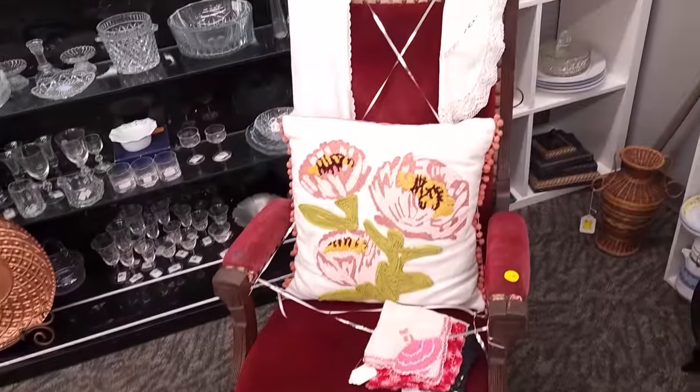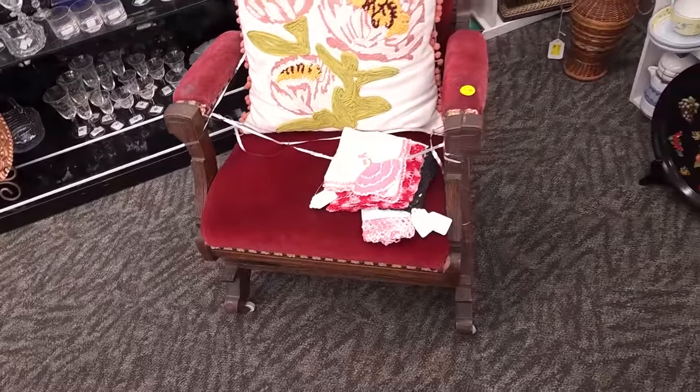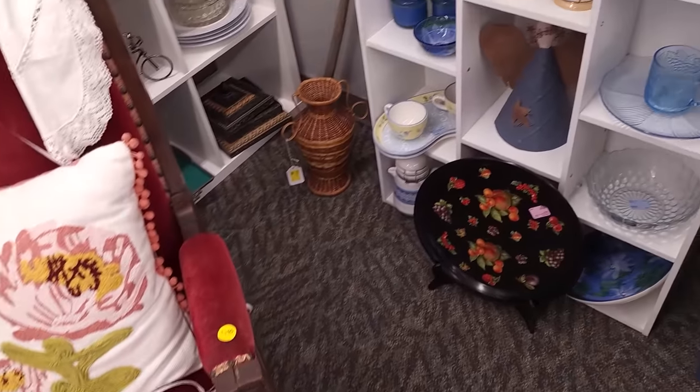You might recognize this rocking chair. It used to be in my home. And now we're looking forward to have a new home here at the store.